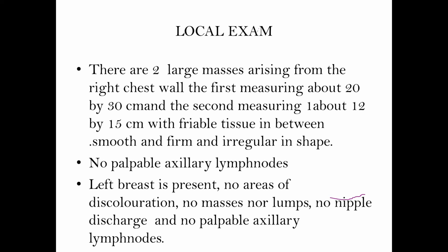Local exam, there were 2 large masses arising from the right chest wall. The first was measuring about 30 by 20 centimeter, and the second one about 12 by 15 centimeter, with a friable mass in between. It was smooth, firm, and irregular in shape. There were no palpable axillary lymph nodes. Left breast was present. There were no areas of discoloration, no masses, no lumps. There was no nipple discharge, and no palpable axillary lymph nodes. So that's the photo. That's how the 2 masses look, with a friable mass in between.